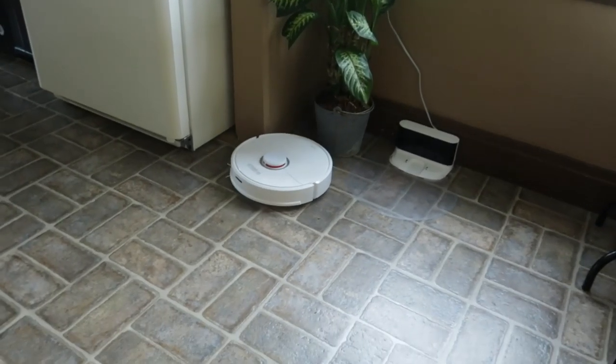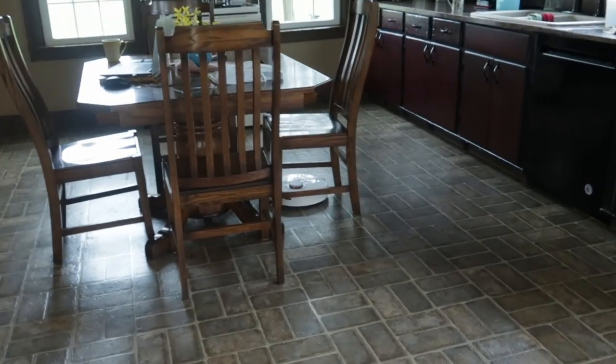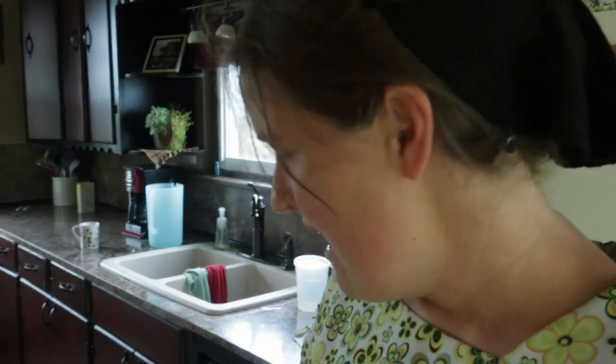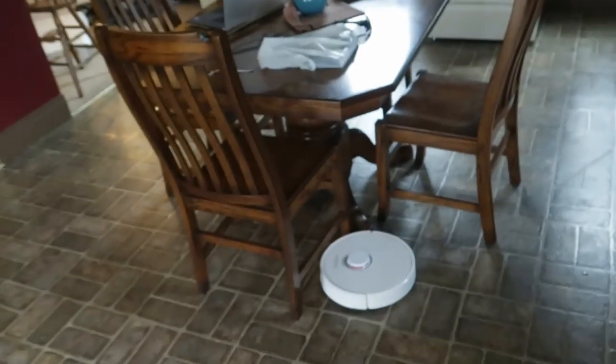Oh, this is creepy. Look what it's doing! Oh my goodness! It's under the chair! It's under the chair, guys! It can go under the chairs! I think it got lost, though. Pretty sure it got lost.